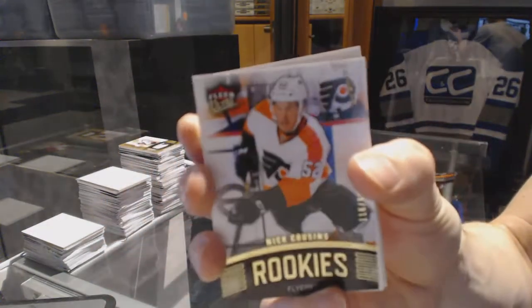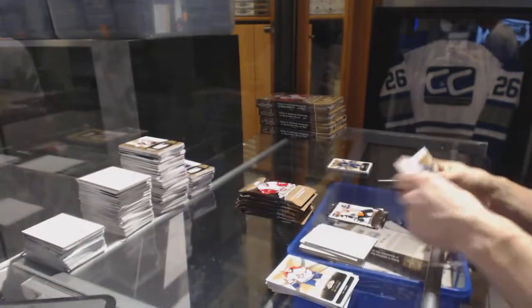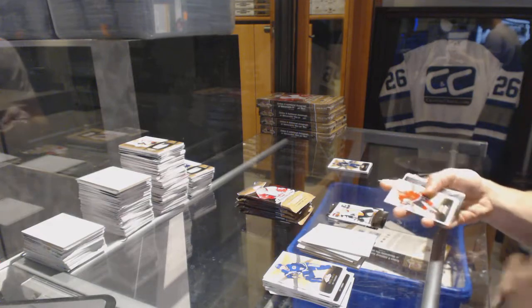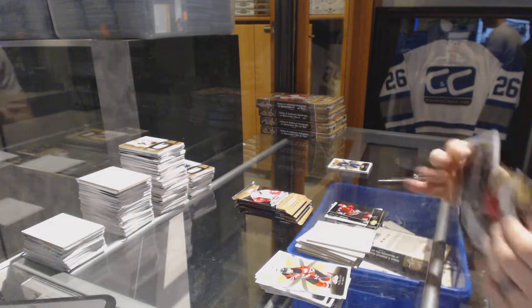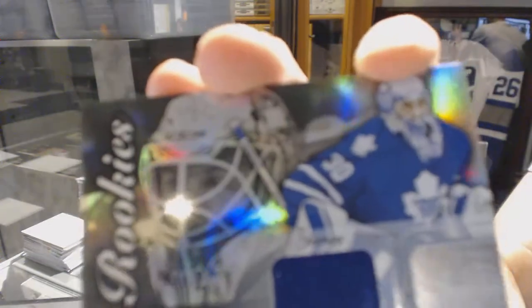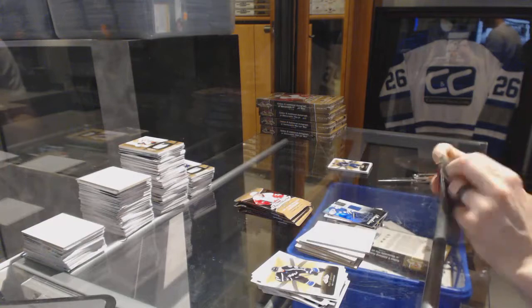Flair Ultra Rookie, numbered to 699 for the Philadelphia Flyers, Nick Cousins. Metal Universe for the Coyotes, Max Domi. Flair Showcase Jersey for the Toronto Maple Leafs, Antoine Bibeau.